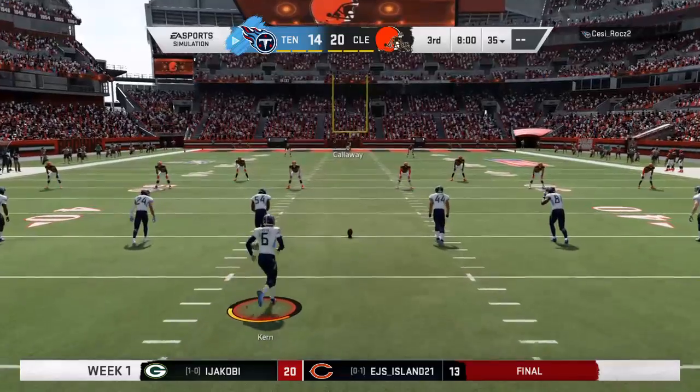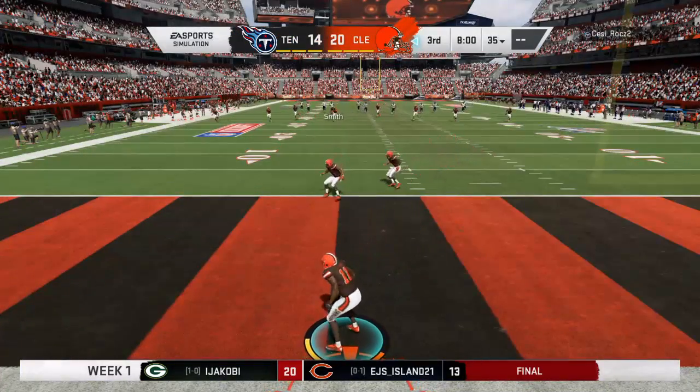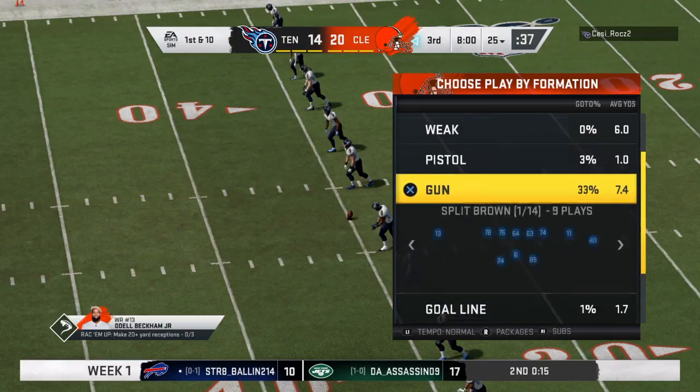We'll see if week one fatigue becomes any kind of a factor as we are back underway in the second half. Let's go, boys. Let's go.